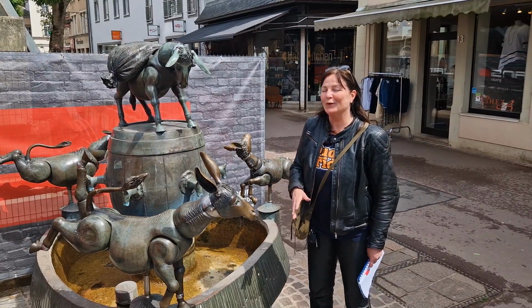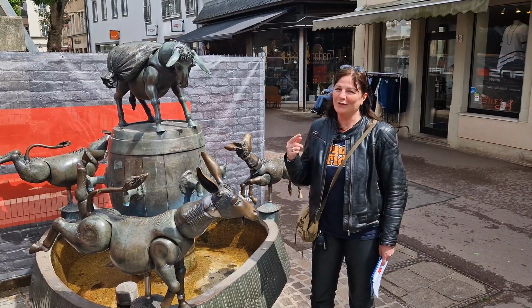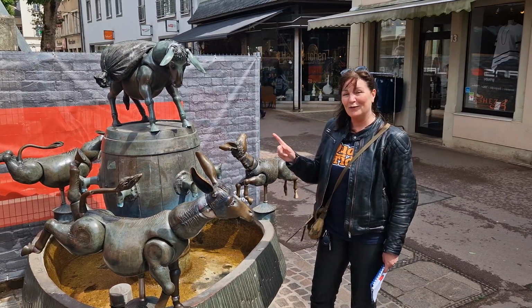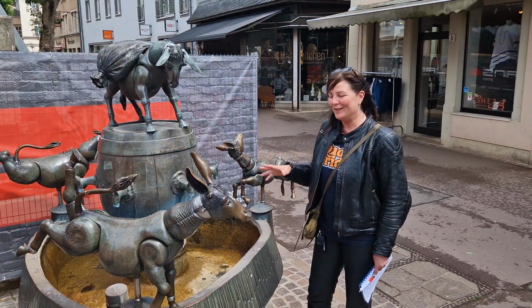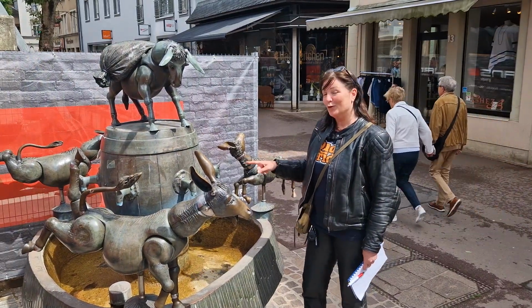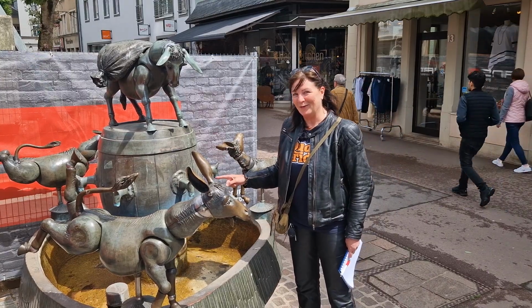Whatever you believe to be true, I am sure that you will see some donkeys if you have a little walk through Diekirch. The most famous donkeys are these four dancing donkeys in this fountain, and it's said that on special occasions there's no water, but beer flowing in this fountain.